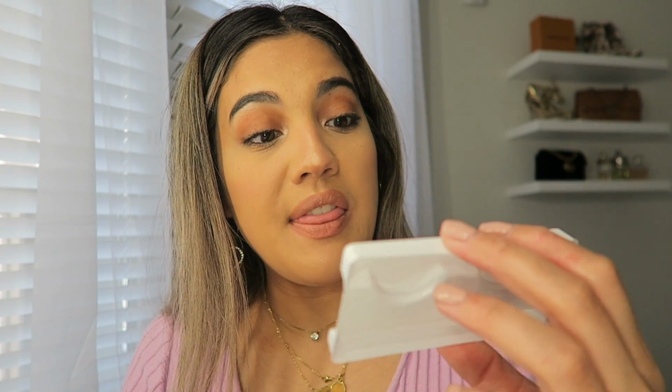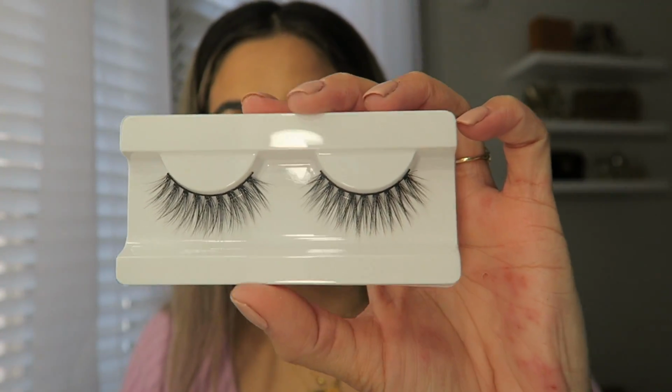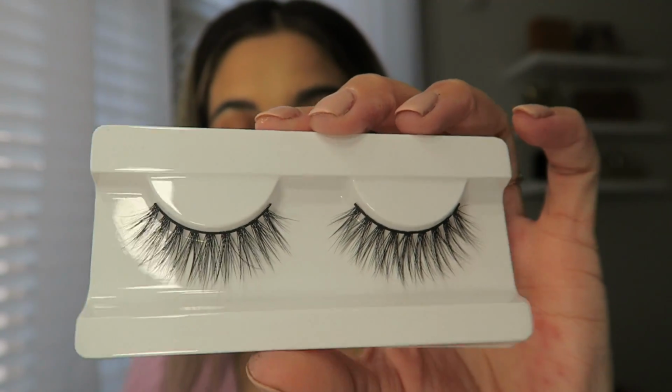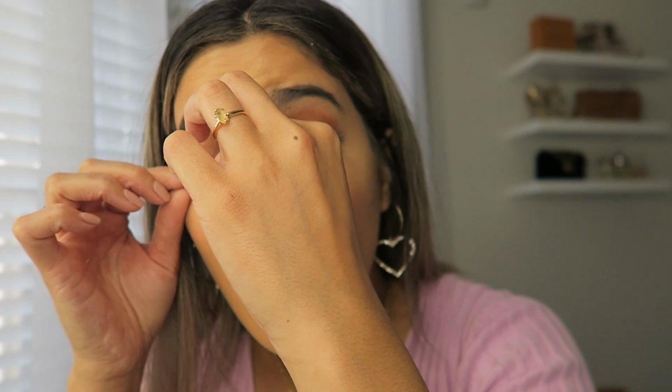So that's Tori. Next, I am trying on Brianna, and these look like they're in my ballpark. They are very natural looking. They're not too thick, and they're very wispy at the bottom. I don't know if you can tell, but they're there. They're very wispy, very thin, and super natural looking. Basically, they're just really long and very wispy. Oh god, this one's not staying on. I love this look. This is definitely very natural.